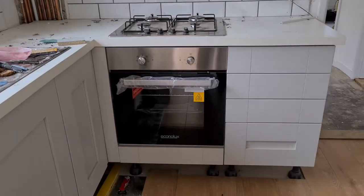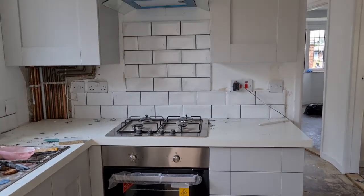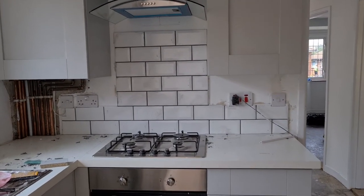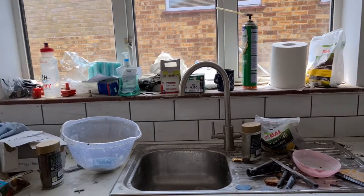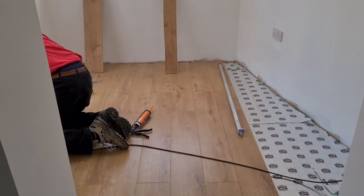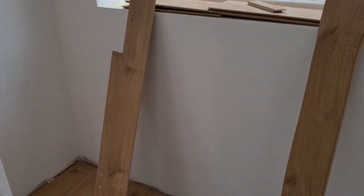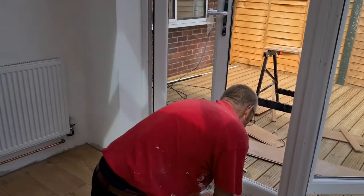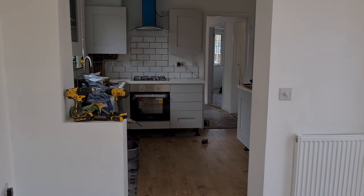And we've got at last a cooker that fits. So we've got that in, and the grouting. I haven't cleaned the grouting yet, so just excuse the mess of that. And all down there, as you see, more mess. And then, little worker, putting the flooring down. So if I go back from here, you can see the kitchen's starting to come together, which looks good.